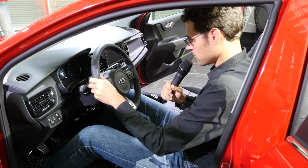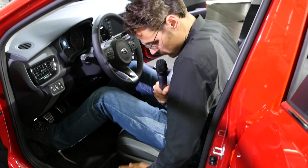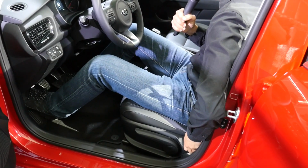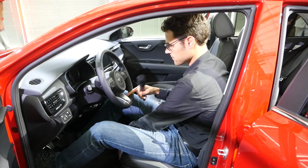It's a really sporty steering wheel, quite compact. It rather feels like in a sports car. Here you can move the seat up and down like this, and you can also control the backrest of the seat. And I think, yeah, maybe a little in the front.